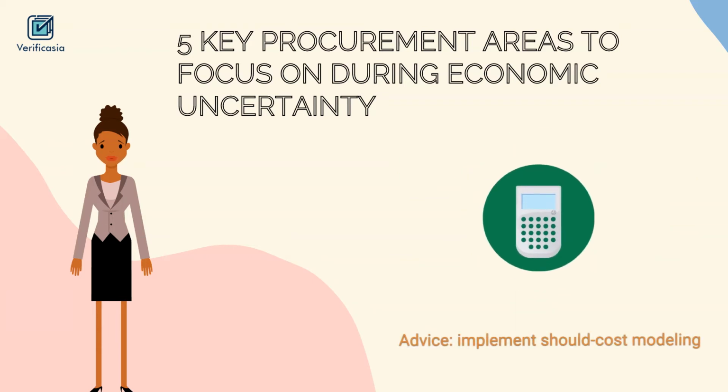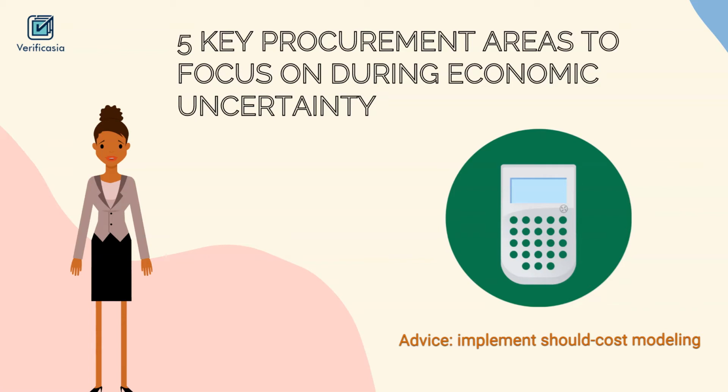Advice: implement should-cost modeling, research the cost structure and drivers behind the categories you are procuring.